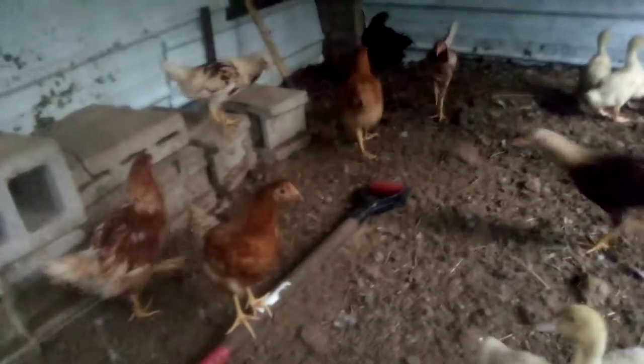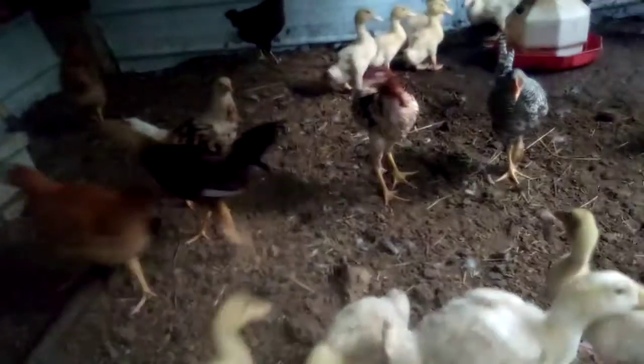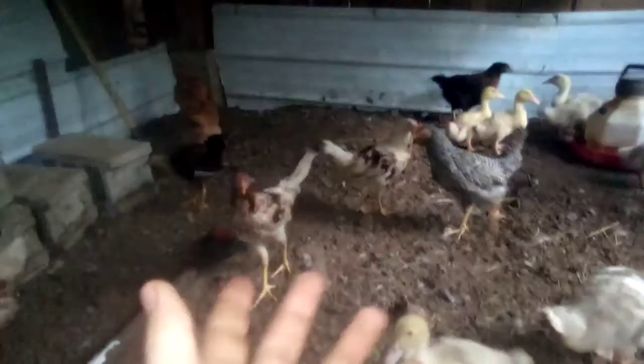Oh, we got some chickens. Got game hens in here. Right there's a game hen. That's a game hen. There's two or three of them. Right there's one. They're about half grown, but I have one up here sitting. That there also is a game hen.